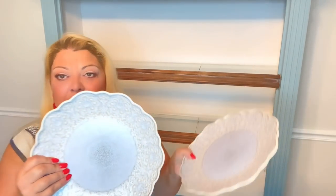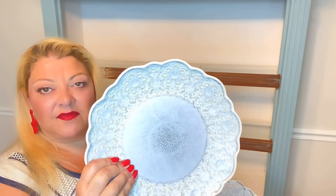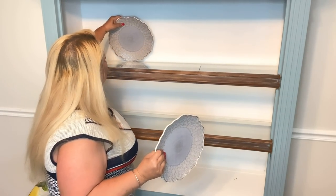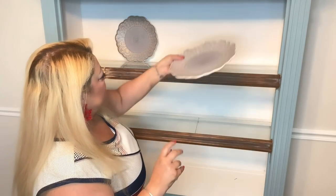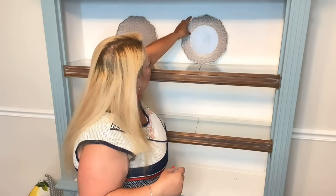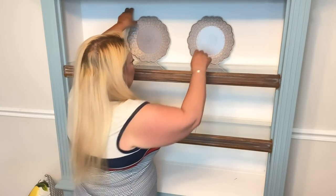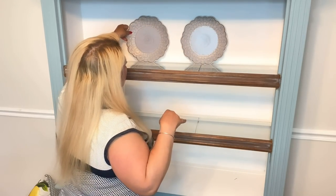So finally, I'm using these beautiful dishes that I have. I picked them up at Walmart Canada, and I love them. I got two sets of four, and they are this kind of French country inspired bluey gray, and I love them. I just love the detail around them, and I think they're gonna look really good.